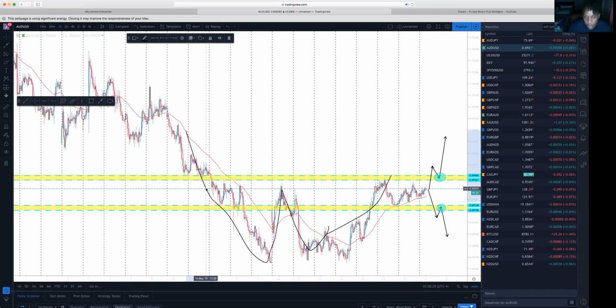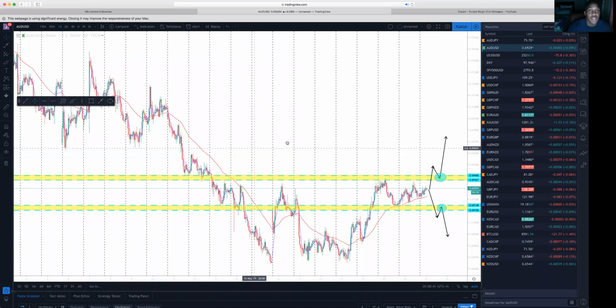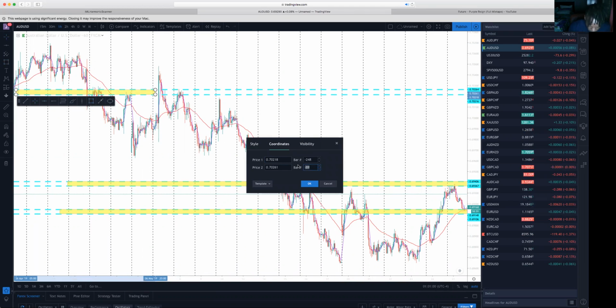Let me wipe this off my screen. I'm gonna send my markups definitely in the group chat, in the Telegram group chat. But I actually want to break down this chart so we all see it because it's moving pretty well. So this was the recent high. Just check this out.